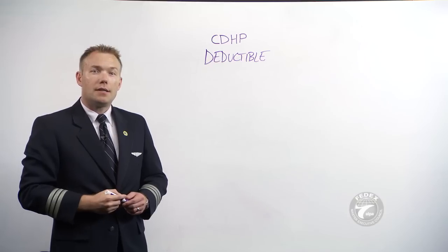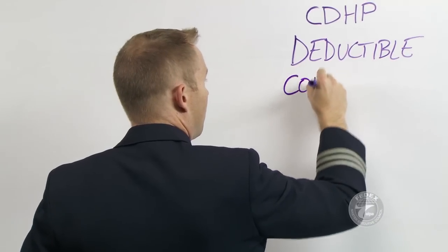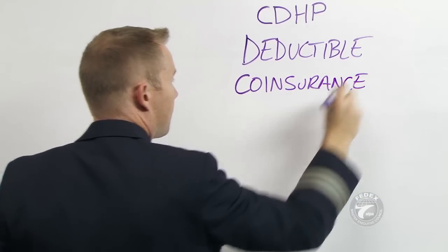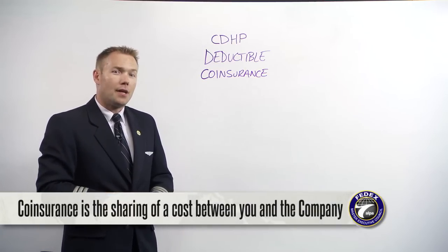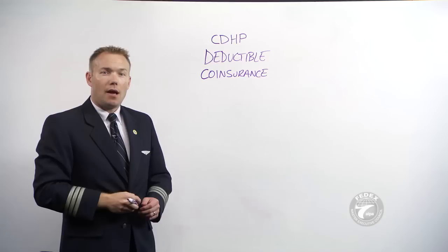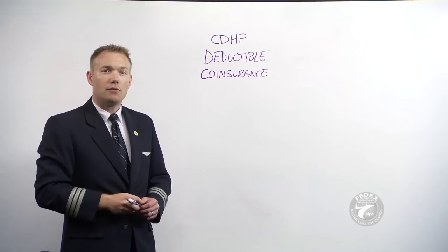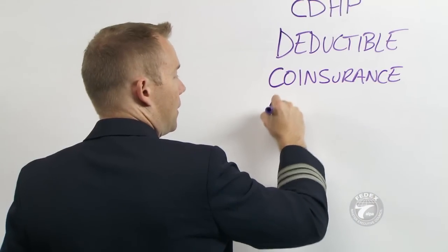Once your costs exceed the deductible, you enter the realm of coinsurance. Coinsurance is the sharing of a cost between you and the company. After satisfying your deductible, any in-network costs for covered health care, like office visits, prescriptions, labs, etc., will be split with the company. Every dollar of cost above your deductible is split like this until the total amount you have spent, including your deductible, reaches what is called a max out-of-pocket limit.